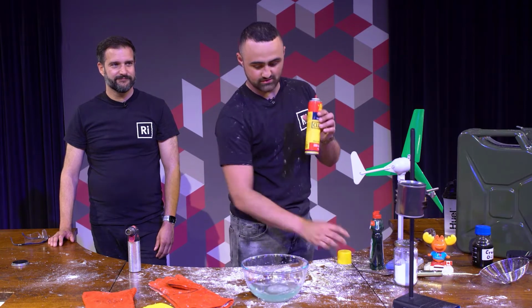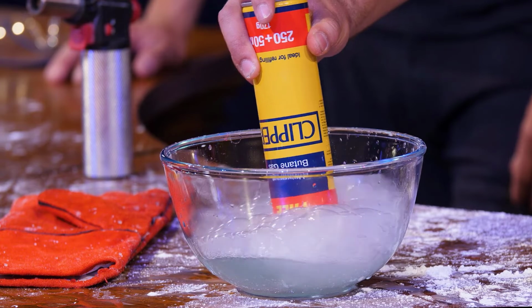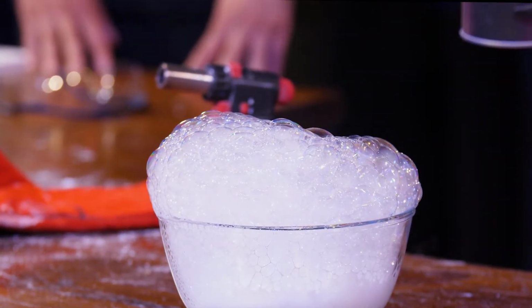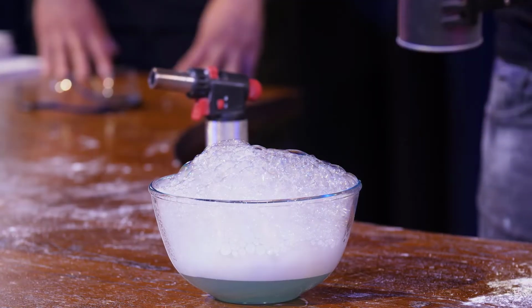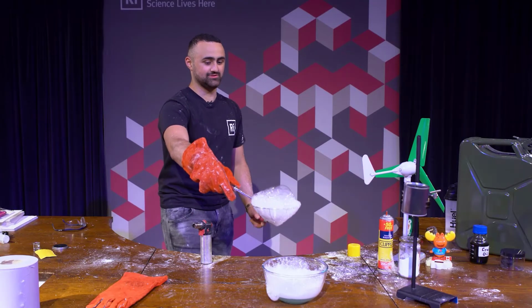And then we've got the butane gas here. We're going to fill that in. So this is just a solution of soapy water, dish soap and water, which I'm putting the butane through. So these bubbles, instead of being full of air like most bubbles, are actually full of highly flammable gas. So if I take a scoop of these bubbles, this is something you really can't do at home, which you'll see for now.